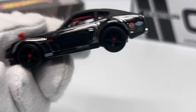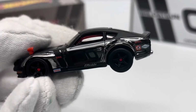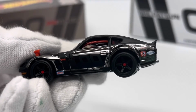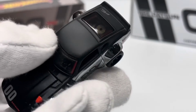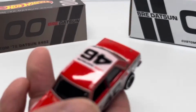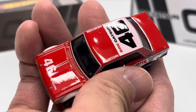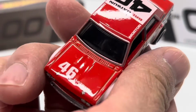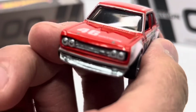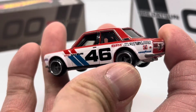Basically, you got what feels like kind of a knockoff BRE liveried car, which isn't even in the right color scheme. I mean, you got the shadow chrome, you got the matte black, and then red. We all know that BRE looks a lot more like this. Red, white, and blue. There's also the white version, there's also the blue version, but the color scheme is always, for the most part, the same.